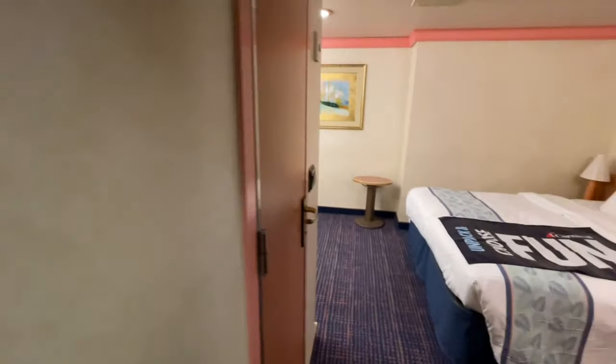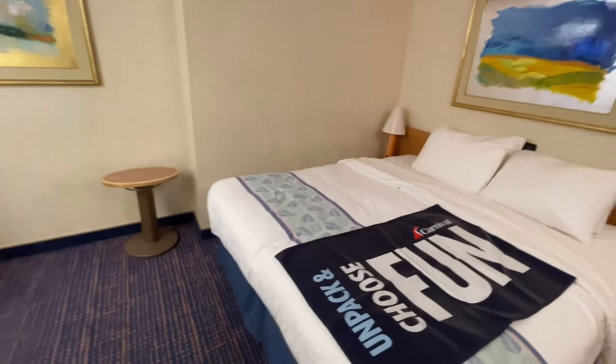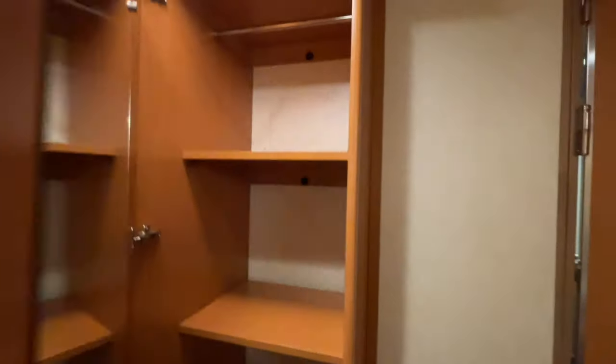Okay, guys, 6287, it's an inside cabin, but it's bigger than an inside cabin, so you got a lot more space here. And you got 3 closets. So let's look at the first closet, guys.